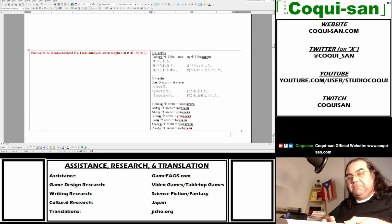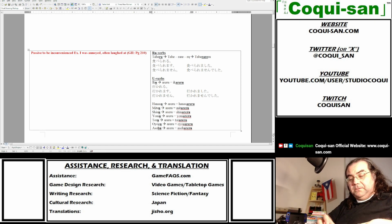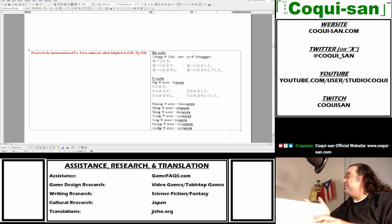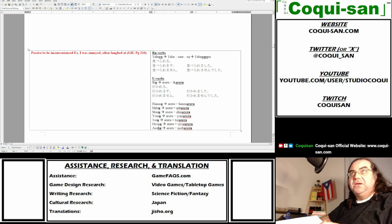Interesting that potential and passive are similar. Drop the final root and add... whereas. Aha! There's the difference. With the u verbs, you replace it with areru, but with potential, it's just eru. Got it. It's just eru.